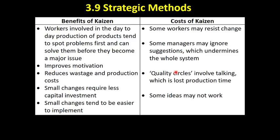So what are the benefits of Kaizen? So the workers are involved in the day-to-day production of the products, and they tend to be able to spot problems before managers spot them. So these problems can be solved before they become a major issue. It should improve the motivation of the workforce, because they feel that they're making a real difference, and they feel that their ideas are listened to, and they feel a sense of empowerment that should help improve their motivation.